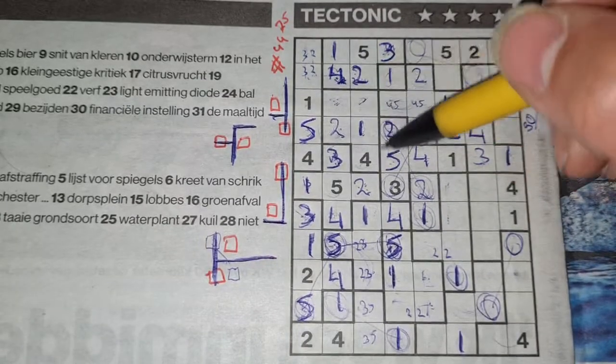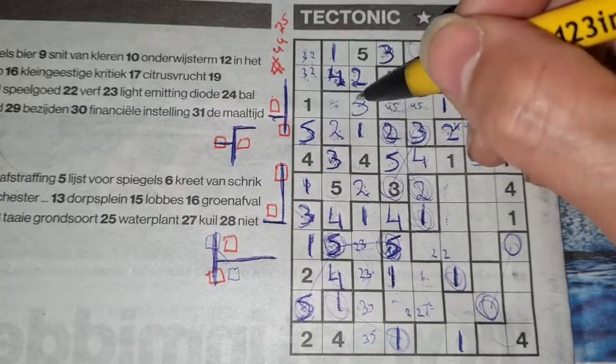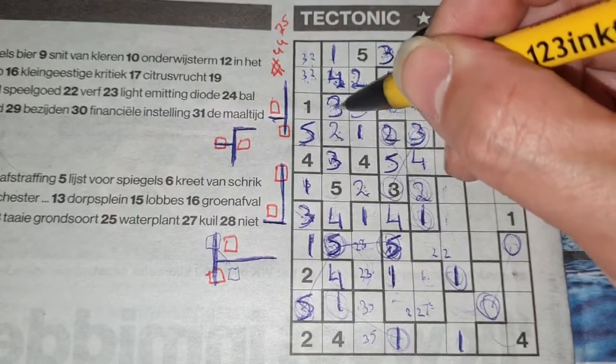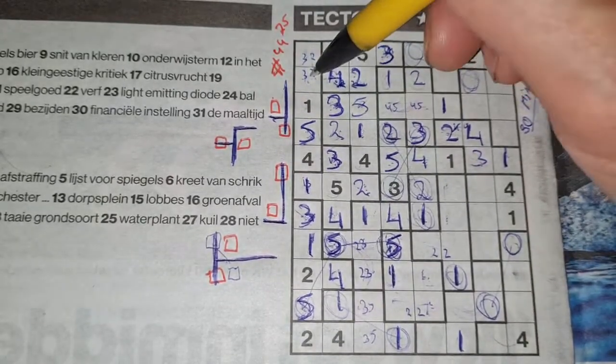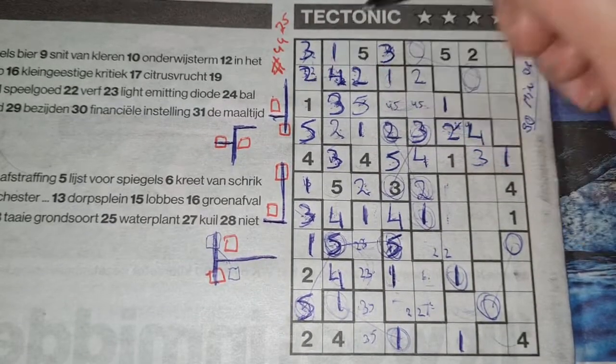2 boxes left in this area for numbers 3 and 5. 3 and 5. We have a 5 there. No 5 there. 5 should be here. And a 3 goes there. Now we have a 3 there. So this box can't be 3 anymore. That box should be a 3. And this box should be a 2.